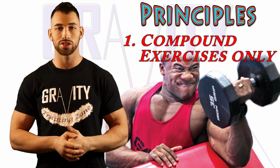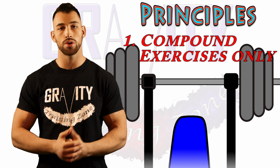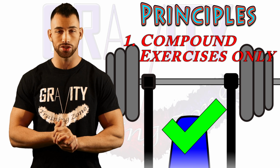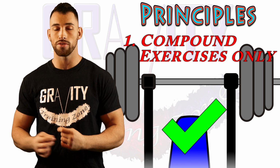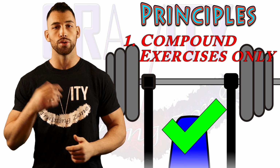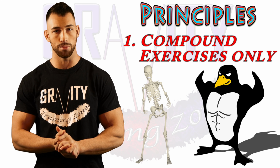Even a compound exercise like bench press won't burn anywhere near the amount of calories as any standing multi-joint Olympic type of lift. That's not me saying that you shouldn't do bench press. It's still a great compound exercise that you should incorporate into your routine when trying to burn fat and build muscle. But I'm just using it to demonstrate a point that, generally speaking, the more joints and muscles that you recruit in a lift, the more calories you'll be burning during that movement.